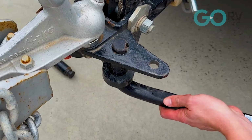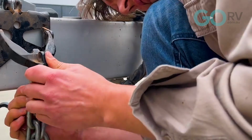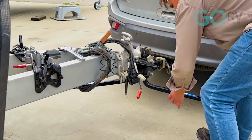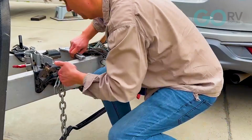But the most important advice that I can give you about weight distribution hitches is that they don't actually remove the weight that's sagging the vehicle's rear end. Instead, they simply transfer it more evenly across all axles, including the axles of the caravan. Now, weight distribution hitches aren't a cure-all and they do have some drawbacks, but if your tow vehicle is drooping in the rear, then you should absolutely consider one.